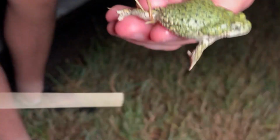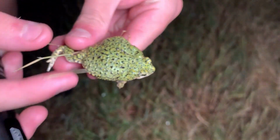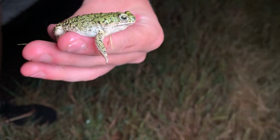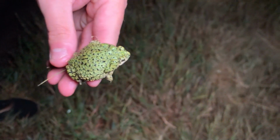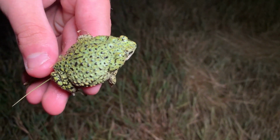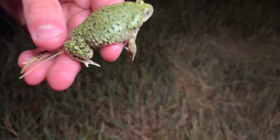These guys are, I think, one of the best herps, period, in southeastern Colorado. I'd rather see these than a lot of the snakes that are down here. Just an absolutely stunning toad. So we are going to be doing toad patrol tonight.